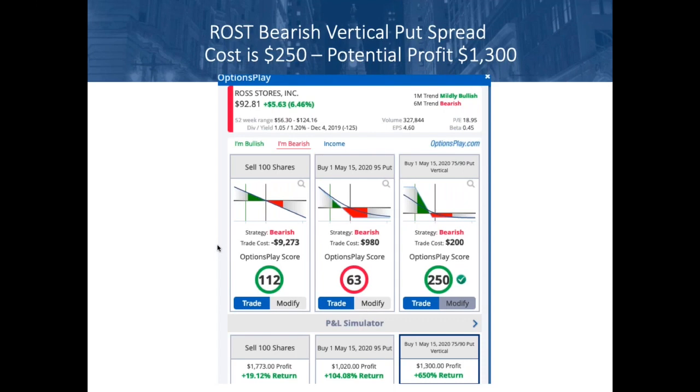Same thing happened with Restoration Hardware. I had a put spread on it ahead of earnings. Wells Fargo recommended the stock. Ran up from 78 to 126. They recommended it at 106. Went up to 122 rather. Then it dropped all the way back down to 80.